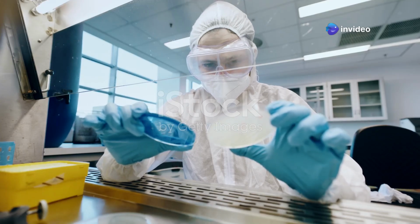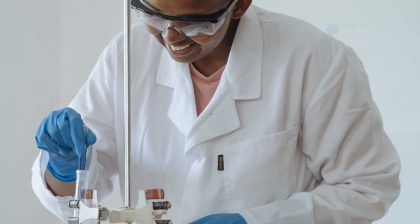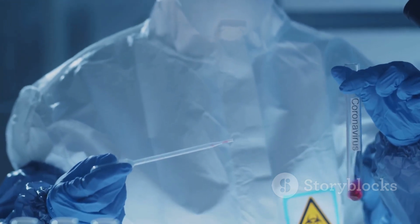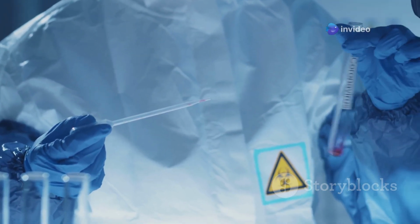Section 7, First Aid Essentials, Be Prepared. Accidents can happen, even in the safest labs. That's why it's essential to have a well-stocked first aid kit readily available and to know how to use it.